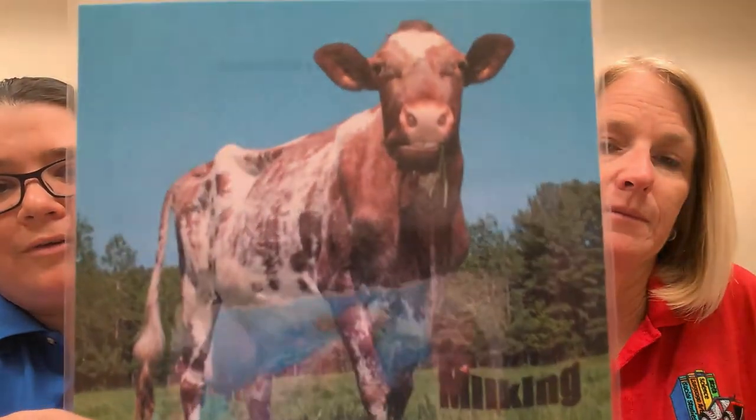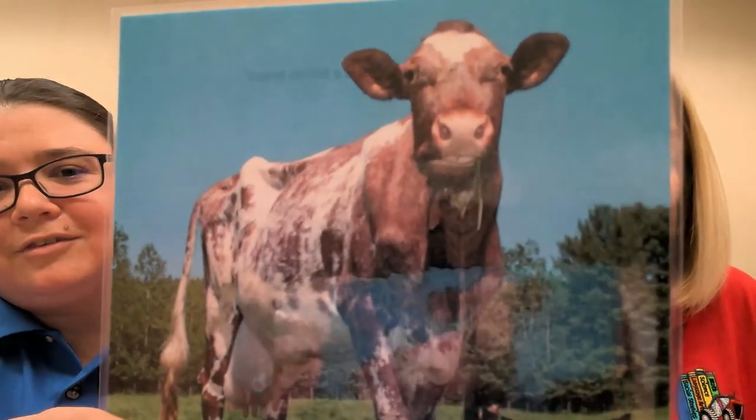Oh, and then we have the milking shorthorn. Look at this one. Look at his mouth or her mouth. Look at those teeth. She's sticking her tongue out. I love it. Cow's front teeth are always so cute.